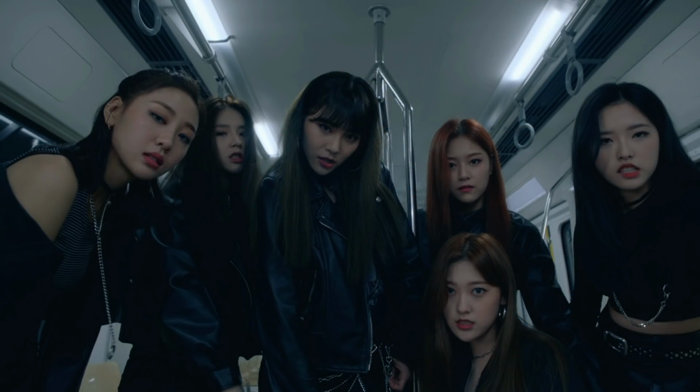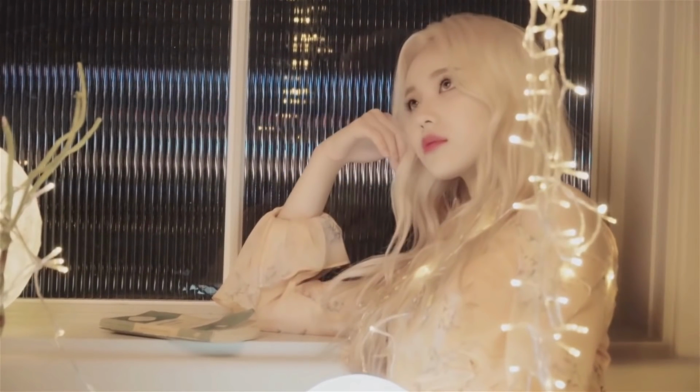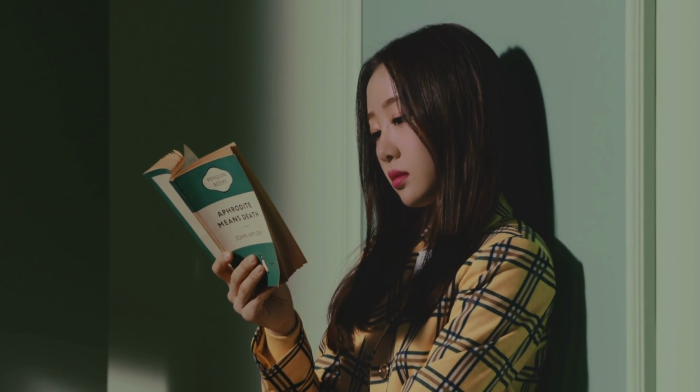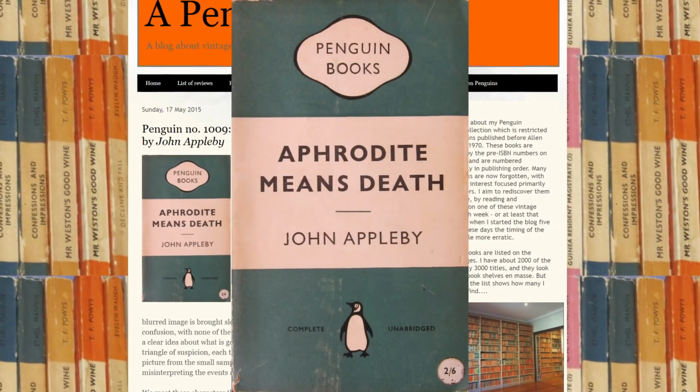That scene in So What was the only time Zsunder and Yves had interacted in some way in the music videos. But what about outside the music videos? Could there be something that somehow links these two? What is that? Zoom in? Enhance? I think we found our link. That looks like the same book Yves was reading throughout the Heart Attack music video. In fact, it is the same book. Penguin number 1009. Aphrodite Means Death by John Appleby.